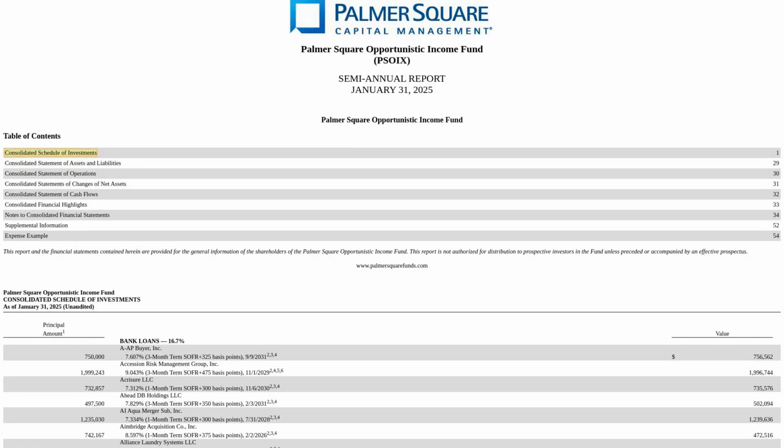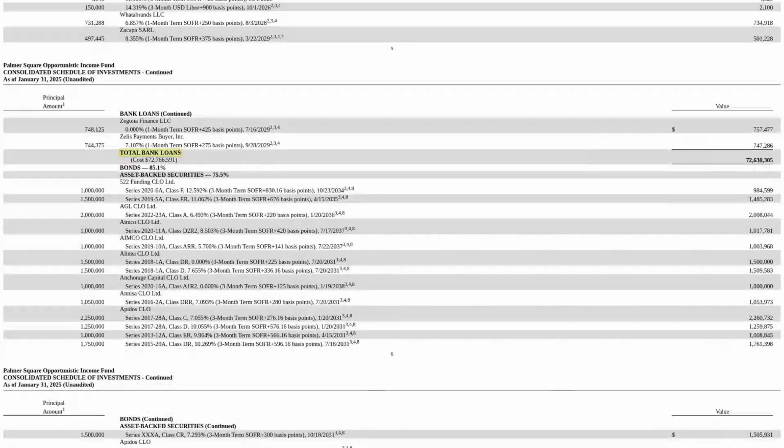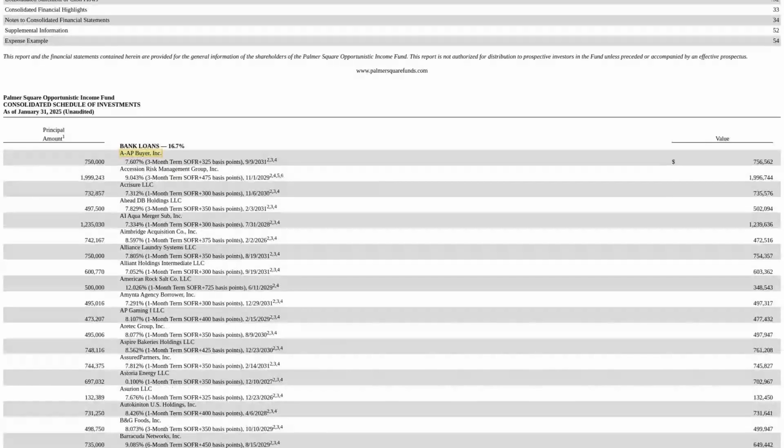Alright, time to see where the money's parked. This schedule is a detailed list of all the investments the fund holds. They break it down into categories like bank loans and bonds. We'll come back to this because there is a lot of money there. First up, bank loans. These are loans the fund has made to various companies like AIP Bayer and Accession LLC. The interest rates on these loans are variable, meaning they change based on a benchmark rate, and the fund has about $72.6 million tied up in these loans.